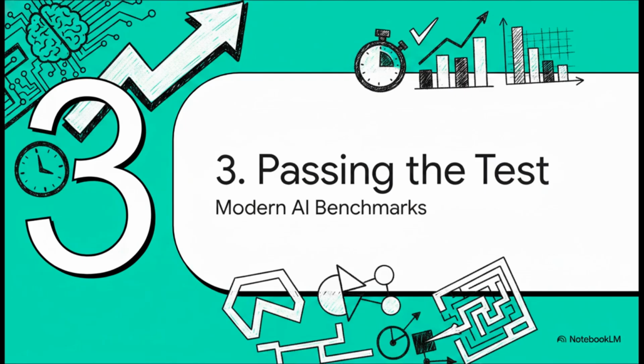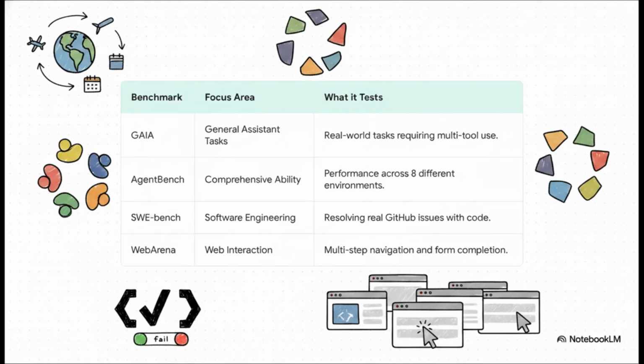This is where a whole new generation of really specialized benchmarks is starting to come into play. Yeah, you can forget about those old-school AI tests that just check for random facts. These new benchmarks you see here are all about action. So for example, GAIA tests general assistant tasks, like planning a complicated trip. SWE-bench gives an agent a real bug from a GitHub repository and tells it to write the fix. The test is simple. Does the new code pass or fail?